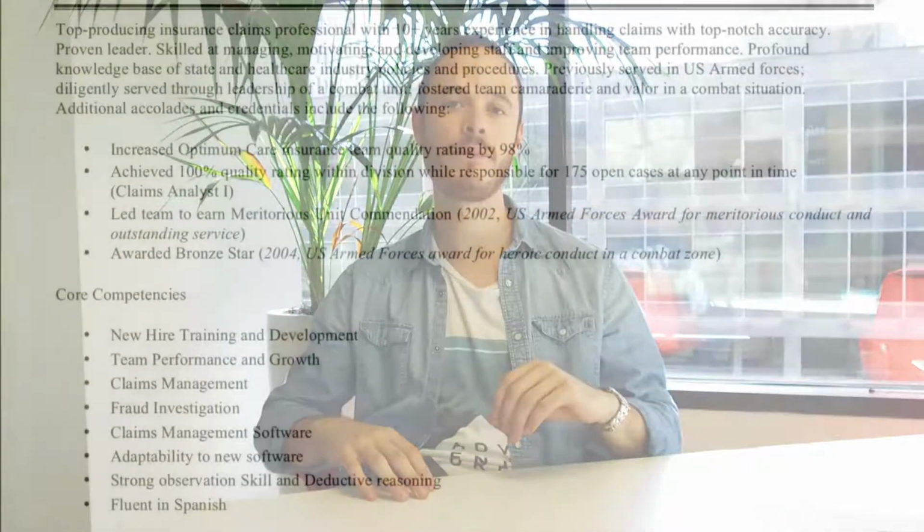By the way, guys, this is what that same resume looked like, completely unformatted. So you can actually see what a big difference the formatting tools, the text box, and all those other things made on the overall look of the resume.